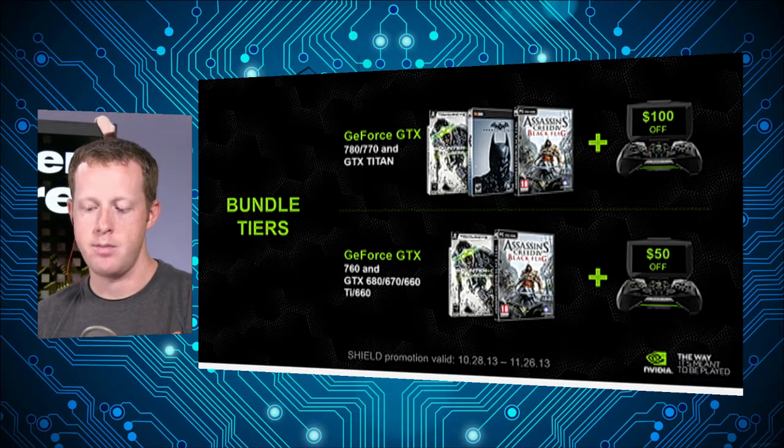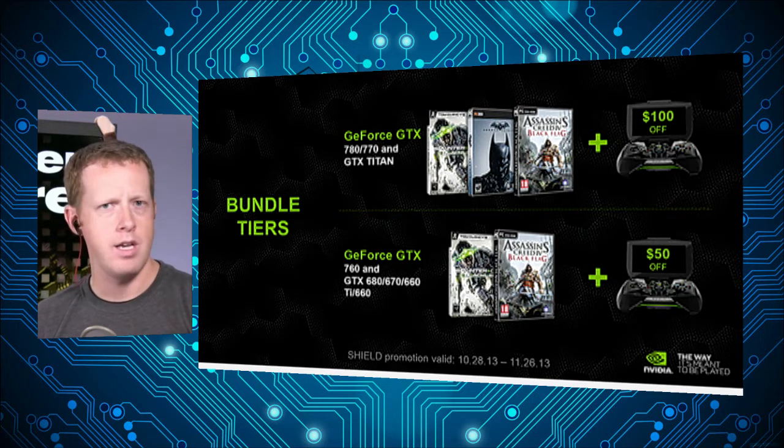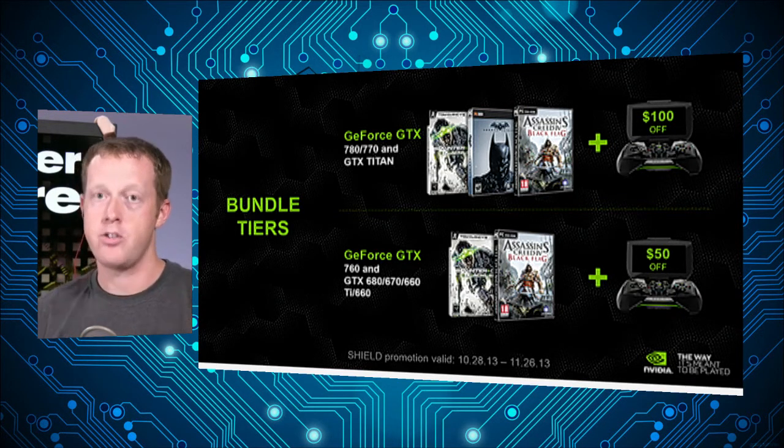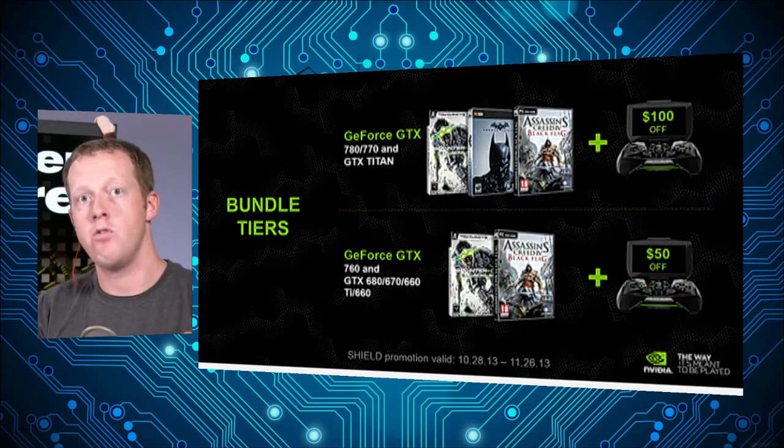When they announced this, Batman Arkham Origins wasn't out yet, and Assassin's Creed 4 I think comes out today or tomorrow. It's very soon. So these are games that chances are very few people already own, which was the major complaint people had about the end of the AMD Never Settle bundle: that I either don't want these games or I already own them. So it takes away some of the appeal of a game bundle.